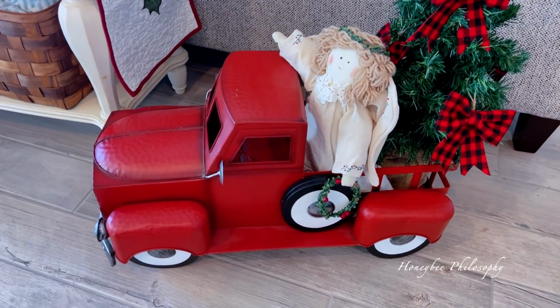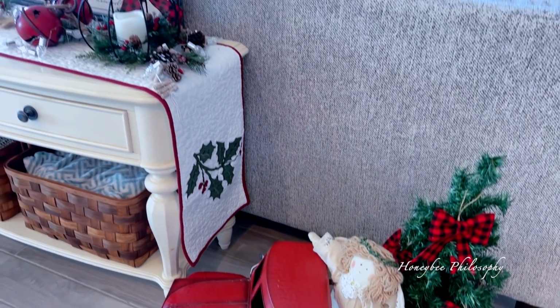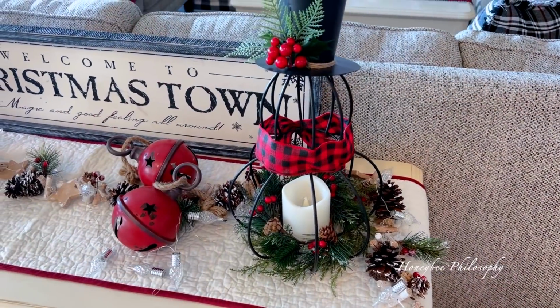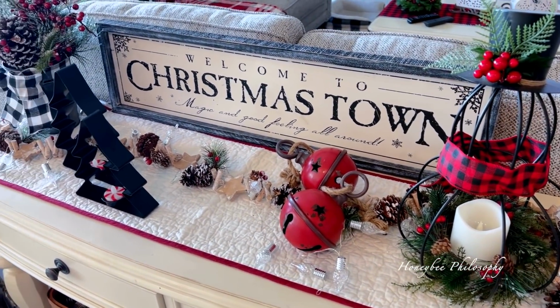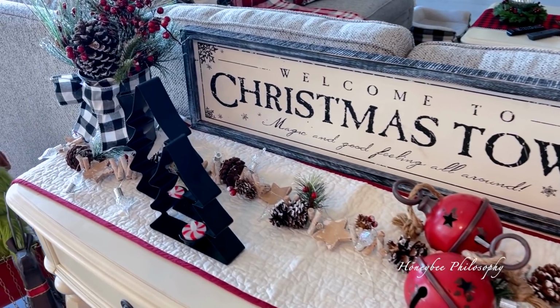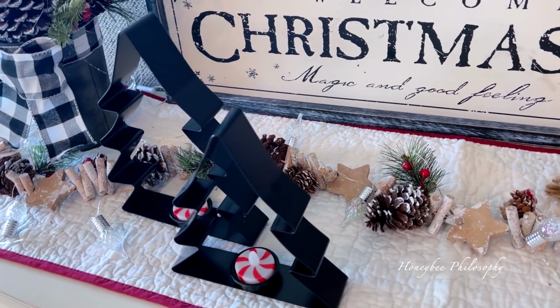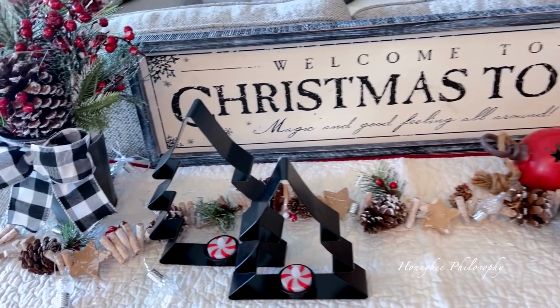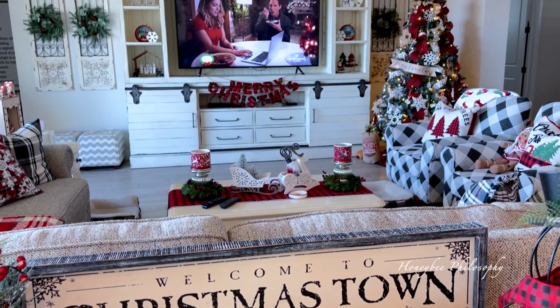I decorated the tree with a few bows, and that angel was my grandma's. Moving over to the sofa table, I have lots of fun details here, jingle bells and twinkle lights. The garland has more of a rustic, woodland theme. I had used that garland last year on our dining table, but I really love it here. We have some metal trees and my Christmas town sign.